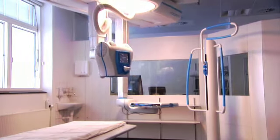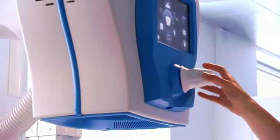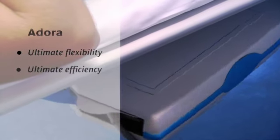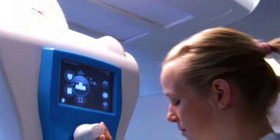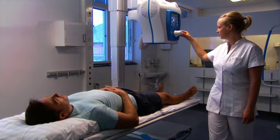This solution for all DR applications speeds up your workflow significantly while enhancing patient comfort and care, delivering ultimate flexibility, ultimate efficiency, and ultimate ease of use in digital imaging. So let's take a closer look at Adora in action.